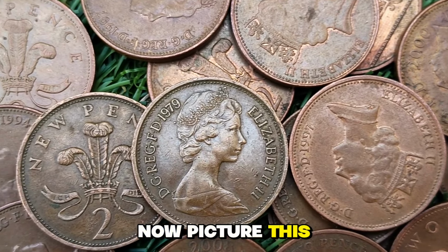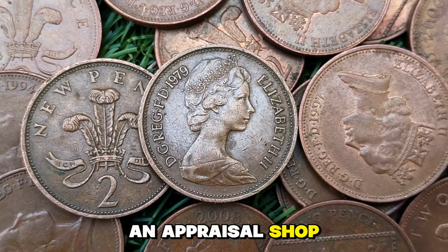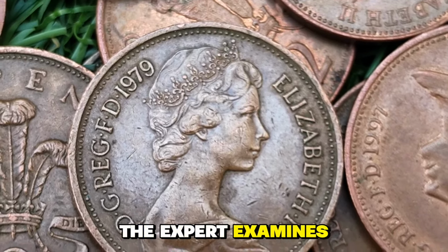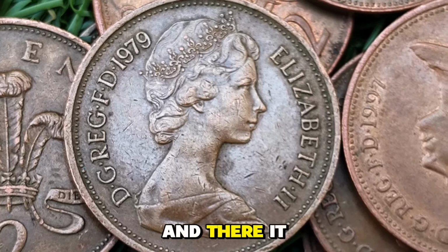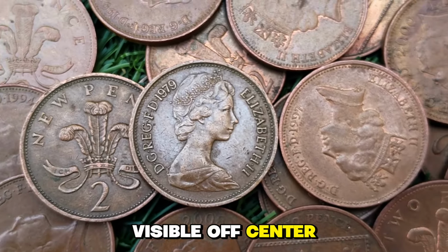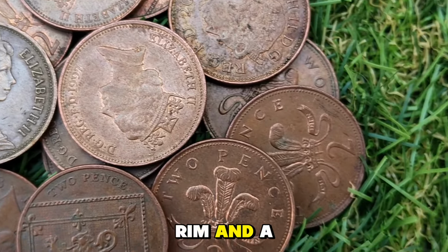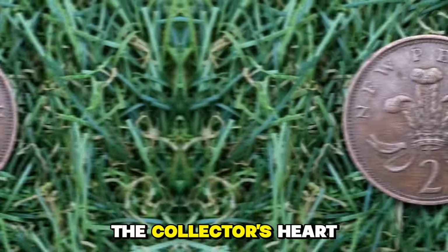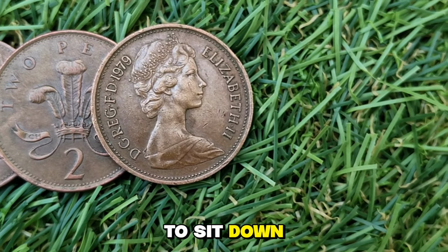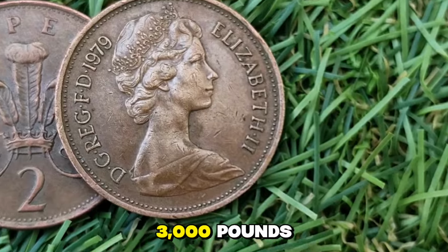Now picture this: someone walking into an appraisal shop with a handful of old coins from their childhood. The expert examines them under magnification, and there it is, a 1979 2 new pence with a perfectly visible off-center strike, maybe a double rim, and a clear die rotation. The collector's heart skips a beat, and the appraiser smiles. "You might want to sit down for this. This coin could be worth over £3,000."